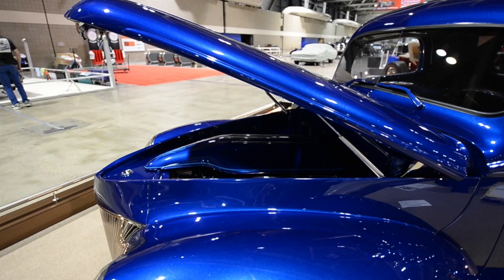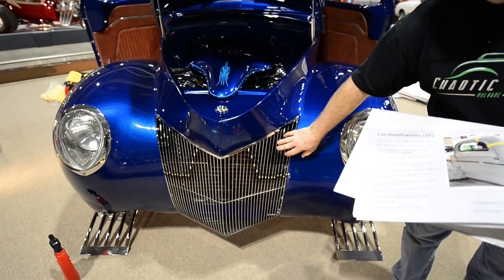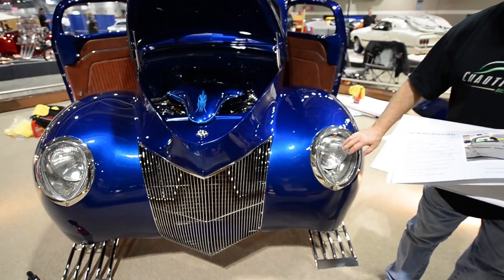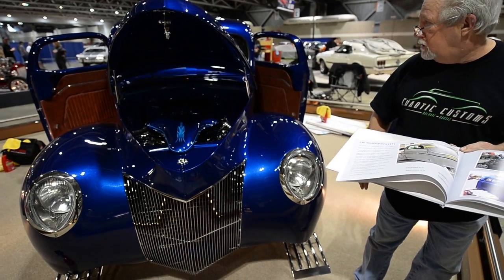The hood's been pie cut. It's been pancaked, pinched, and peaked. The front, or the nose of the truck, has also been modified, reshaped. It has a one-off Lumacraft grill. It has 39 Ford standard headlights.